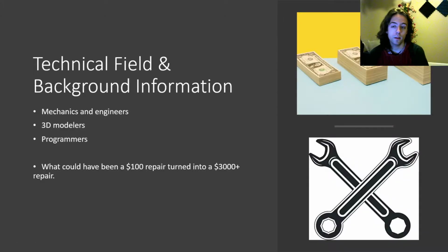So, starting off, we got the technical fields, which is the mechanics or engineers, 3D modelers, as well as programmers. The mechanics are pretty self-explanatory on explaining how the engine works. The 3D modelers is there to make everything look pretty, and the programmers is basically to design the mechanical workings of the software to make sure that everything's running smoothly.